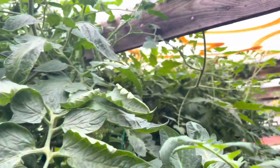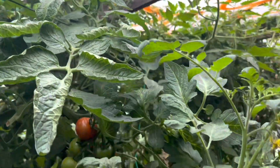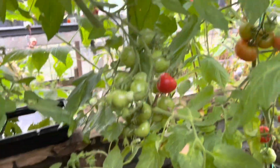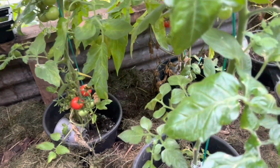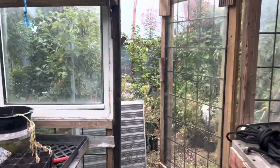Tomatoes in here again. I've topped them off, but they're just going wild at the top and I can't reach, so just having to leave them. But they're still flowering and still cropping, so why not? Why not at all? Right, let's get outside.